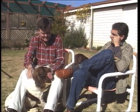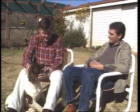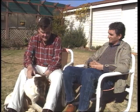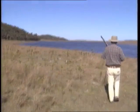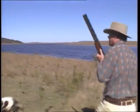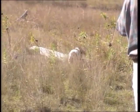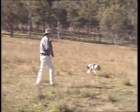Now, that pup of yours has got an interesting background, hasn't it? Yes, well, I've seen its mother and a few of its uncles and aunties running in the field working, and so when I wanted to get a Springer for my rabbit hunting in the New England, I immediately thought of this bloodline, and then the actual sire of this pup is an imported dog. And to satisfy myself it was the type of dog I wanted as a sire, I went to see him at the breeder's place, and he had the temperament and he's got the background.